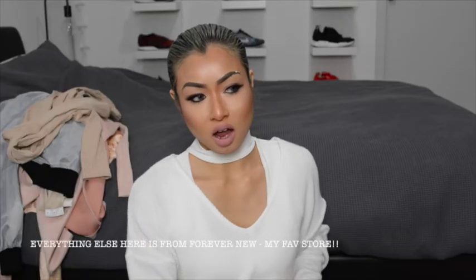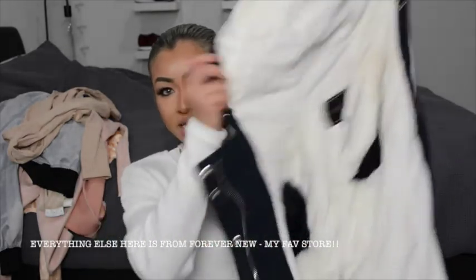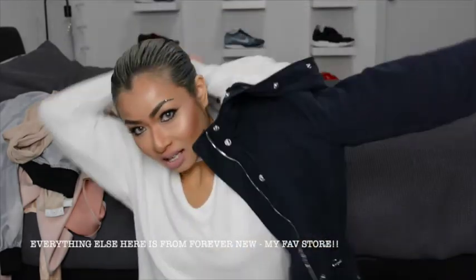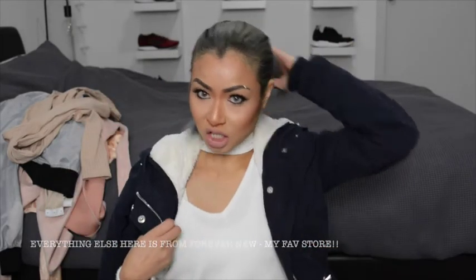Another thing that I got was this thing here. It's one of those parkas. It comes with a hood, a fluffy hood which is detachable, as you can see. It's quite lightweight as well, so I can layer, like I can put a t-shirt and then a jumper and then this on top, and it just keeps me so nice and warm.